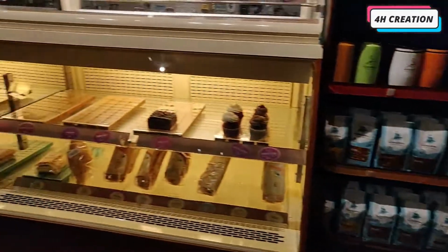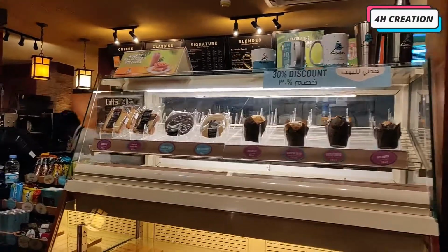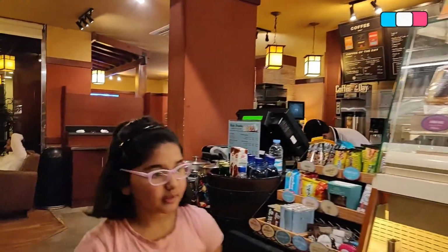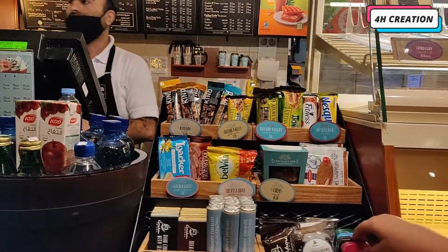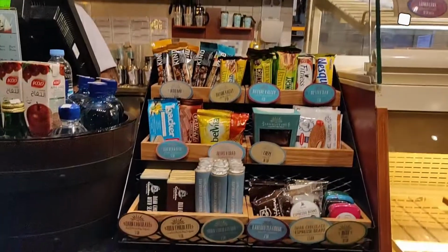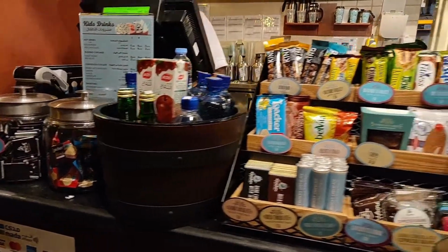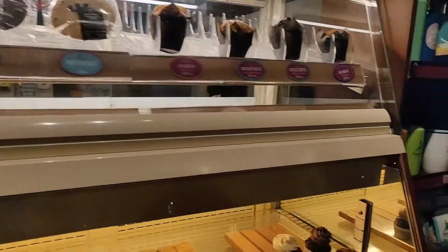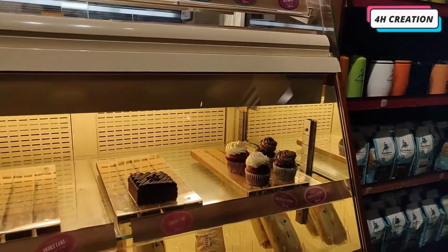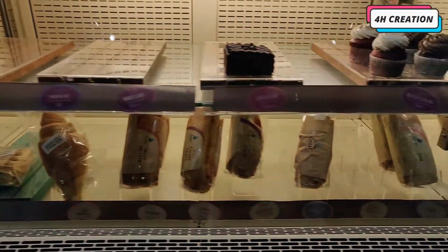Over here we have these snacks displayed like cookies, muffins, croissants, and we have the counter filled with like granola bars and chocolates, wafers, stuff like that. We also had some water and some juice. Here are the snacks. We have some cookies, some chocolates and red velvet cupcakes, some brownies, croissants, and much more.